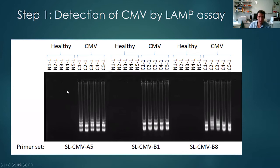They're showing what you want to see, which is when you test a healthy cassava plant, you don't get any amplification. And when you test cassava plants that have been infected with CMV, you can see the amplification pattern. If you've never seen LAMP amplification, this is what it looks like. It's not a single band, it's multiple bands. I've got five primer sets now, which all seem to be specific for CMV.